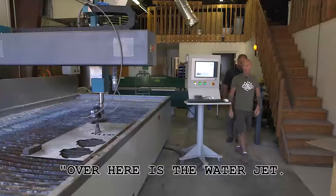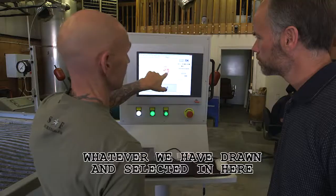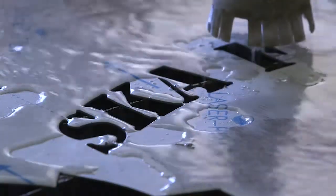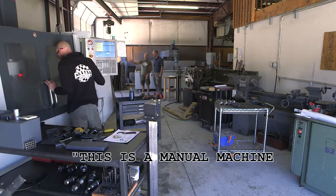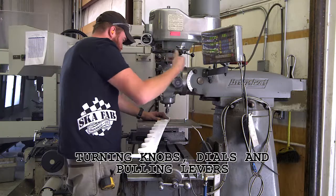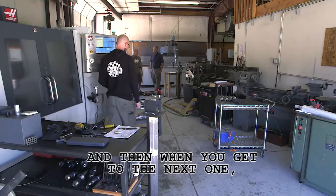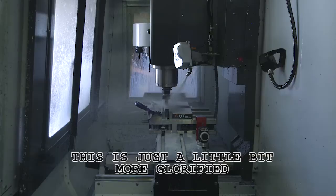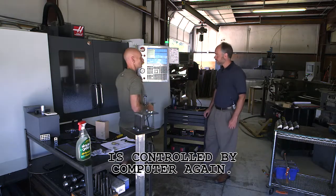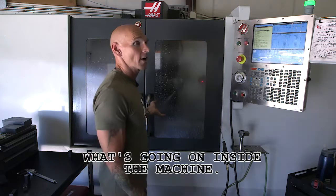So over here is the water jet, and as you can see, everything comes into the computer. Whatever we have drawn and selected in here is what we're going to cut on the table. Like this is a manual machine where he's actually just fixing a part manually, doing everything, turning knobs and dials and pulling levers. And then when you get to the next one, this is just a little bit more glorified of the same machine, except everything here is controlled by a computer again. It's running through code right now that is actually what's going on inside the machine.